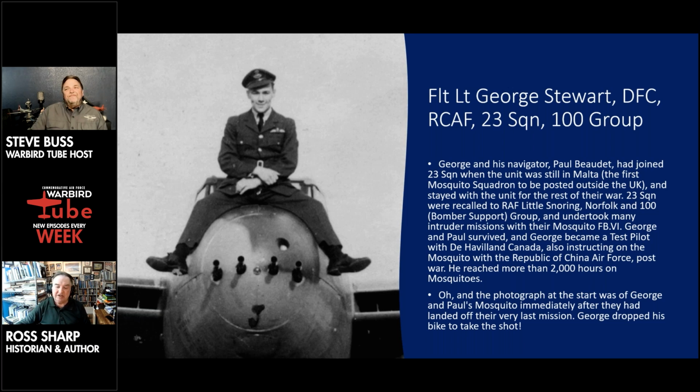George's navigator joined 23 Squadron when the unit was still in Malta, the first Mosquito Squadron to be posted outside the UK, and stayed with the unit for the rest of their war. 23 Squadron were recalled to RAF Little Snoring, Norfolk, and 100 Bomber Support Group, and undertook many intruder missions with their Mosquito FB6. George and Paul survived, and George became a test pilot with de Havilland, Canada, also instructing on the Mosquito with the Republic of China Air Force post-war. He reached more than 2,000 hours on Mosquitoes. He was very proud of that.